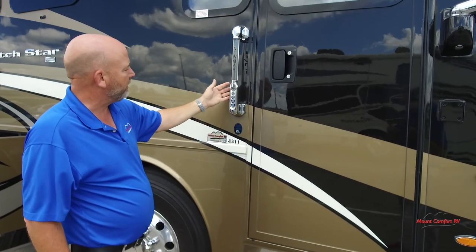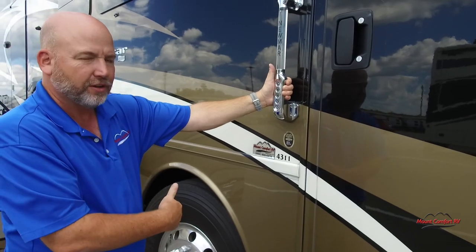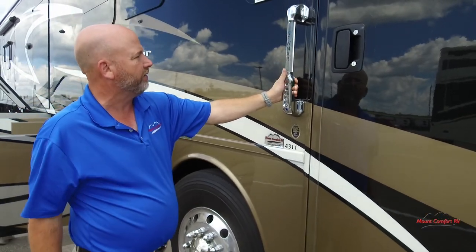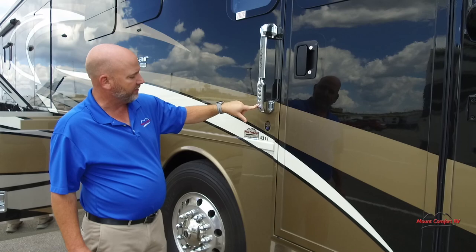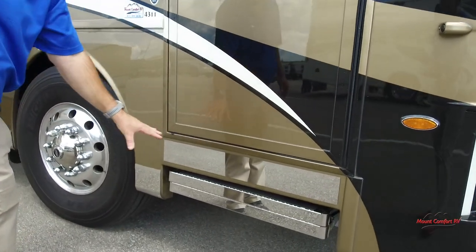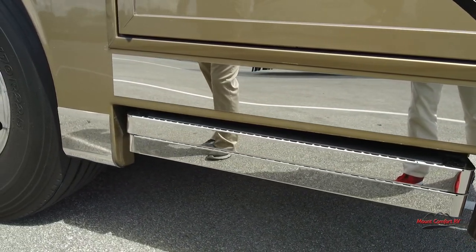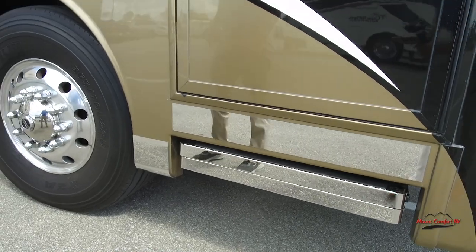You can put your own code in here, keyless entry, to unlock your doors, lock your compartment doors, unlock your compartment doors, all of that stuff. That's all built into this handle. It even has a doorbell. We optioned in the stainless package on this coach. So as you go around, you don't just see ugly black steps and just paint down here. You see the beautiful mirrored finish all the way around.